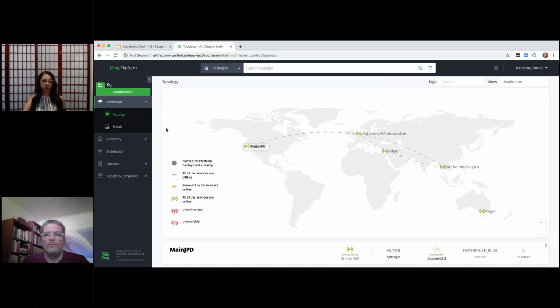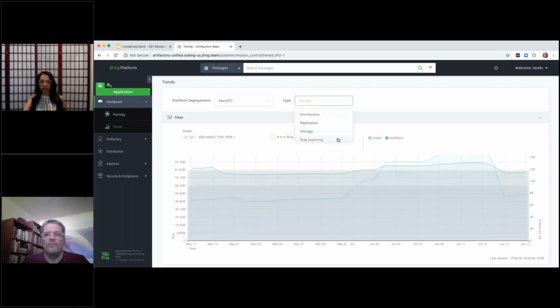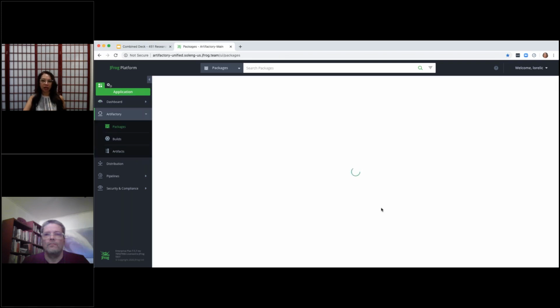On the trends part, I can see trends on storage, distribution, replication, and even Xray scanning. And then at the heart of the platform is Artifactory. This is the packages view.